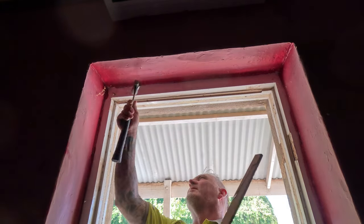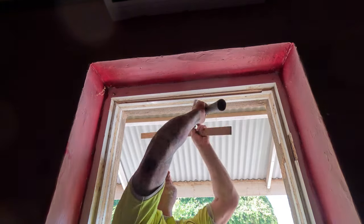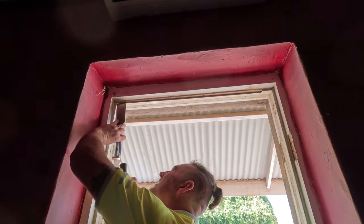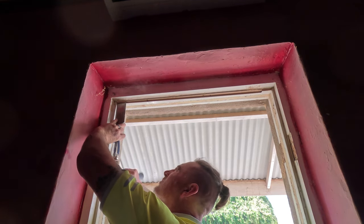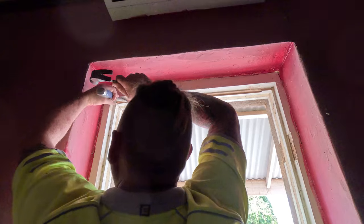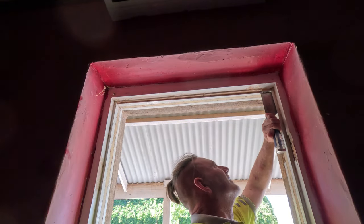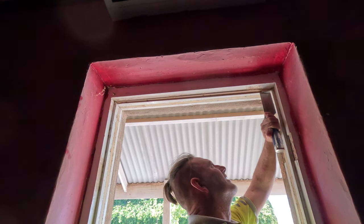And yeah, so I just take that out and then I can just run the router along and take the last little bit out. Leaves it nice and neat. You can run a sanding block along there and take off the sharp edge. Here I'm just taking out that bit of corner I was talking about. So, a nice wide chisel, nice and sharp, as I said.